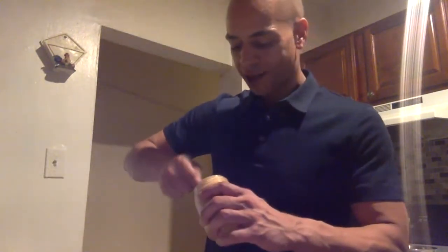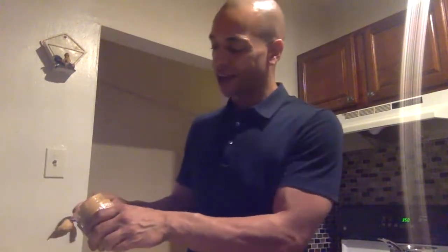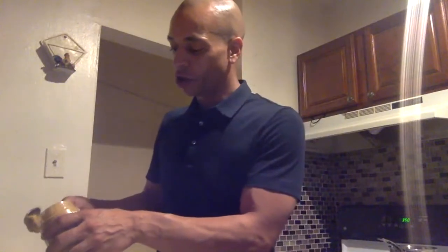Now, into this, we're going to add some unsweetened almond butter, okay? Now, I know a lot of people that do keto sometimes do recipes with peanut butter. And peanut butter is okay, but it's actually not that great for keto. And peanuts are actually not even nuts. They're technically a legume, all right? They grow underground. So they're not even a nut.